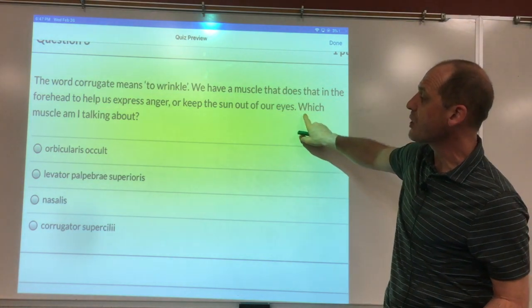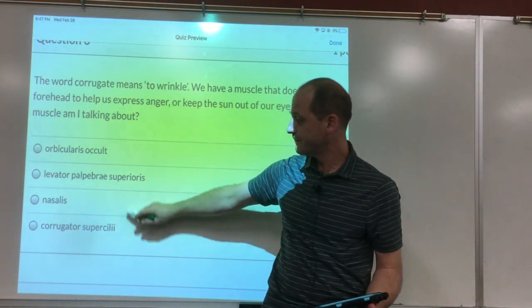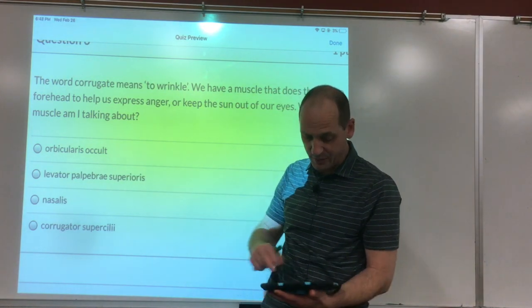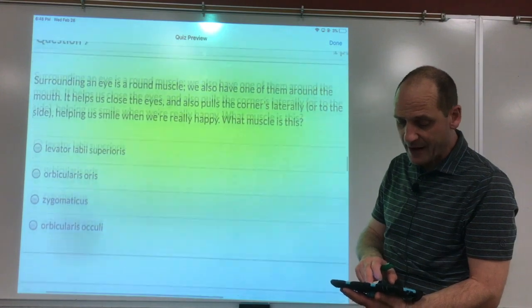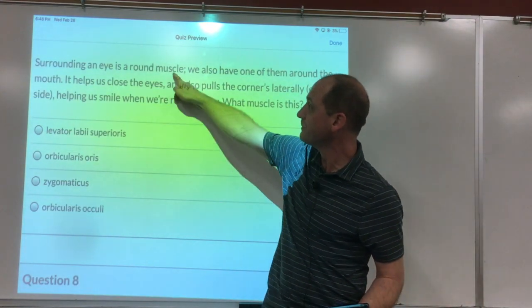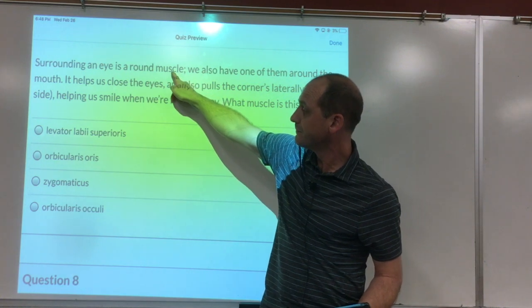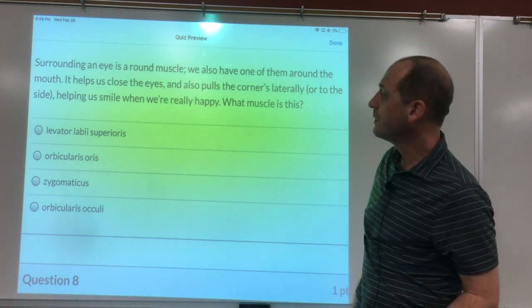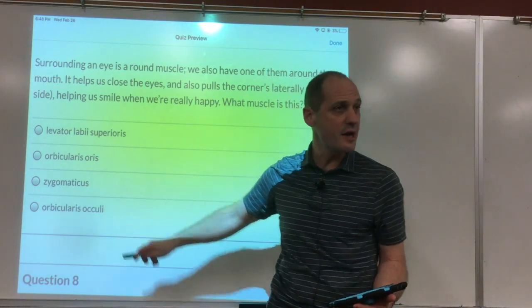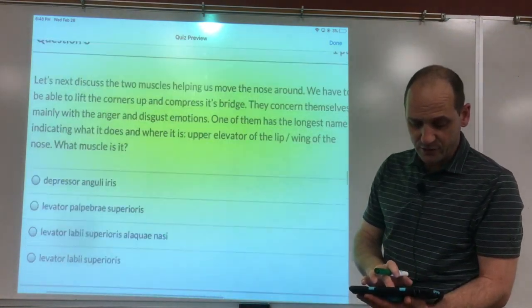Which muscle am I talking about? That we just talked about. I just skipped it in here. Surrounding an eye is a round muscle. So which one was that? The round muscle? Which one? This one? Or this one? This one. Oculi. Orbicularis oculi. I should just follow the quiz.